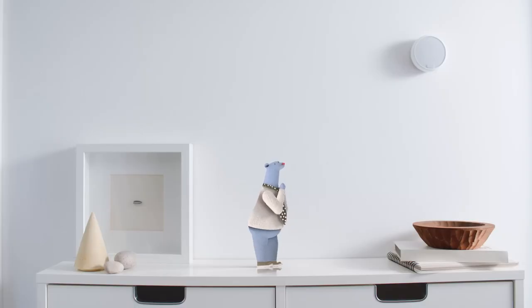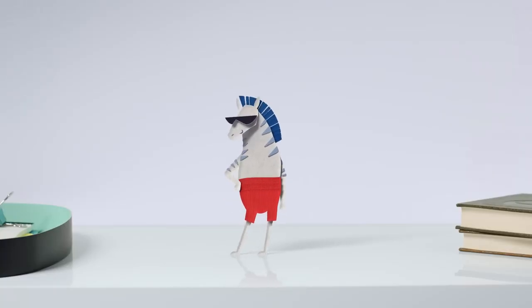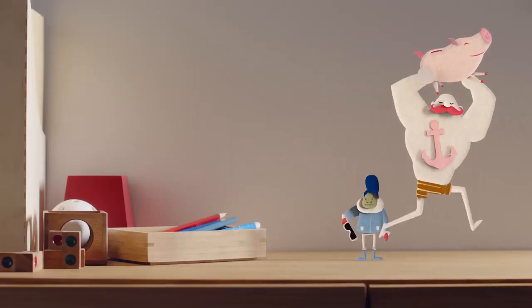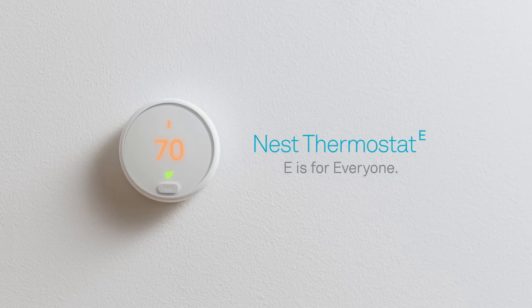E is also for easy on the eyes, so it fits into any home. That's so pretty. The easy to use, energy saving, adjustable from everywhere, easy on the wallet, easy on the eyes, Nest Thermostat E. E is for everyone.